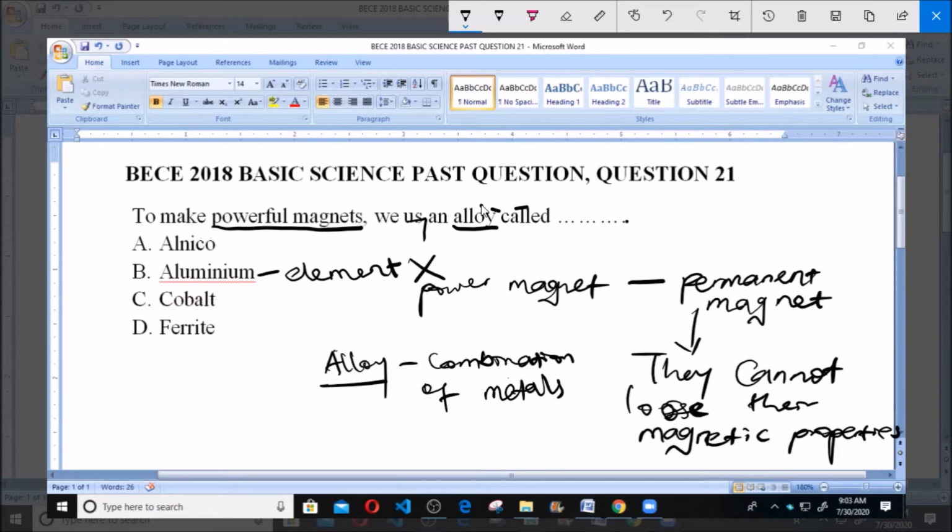Likewise, cobalt also is a metallic element, it's not an alloy. The question says which alloy can be used to make a powerful magnet, so we have to note these words, alloy and powerful magnet. Cobalt here is not an alloy, it's an element, so cobalt cannot be an answer.